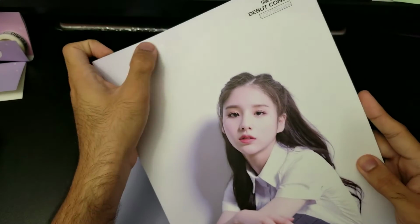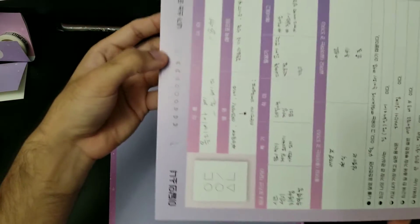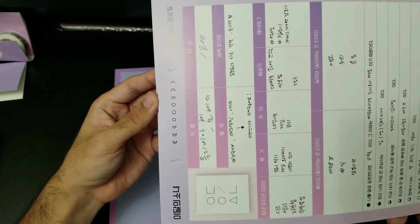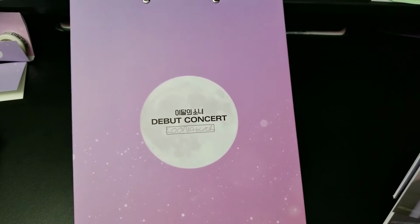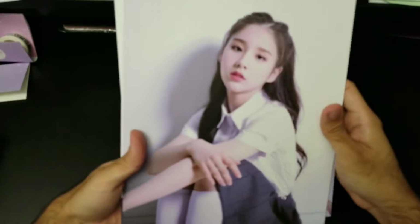Luckily mine didn't come as badly beaten up as others. And then just on the back, it does get indented from the metal piece. So it's really just Olivia's card that suffered a bit. So you get the clipboard, which is really cool, and then just their concert logo and all that good stuff. And yeah, we're just gonna go through it.